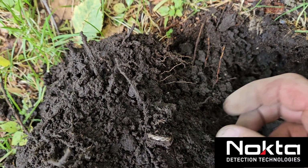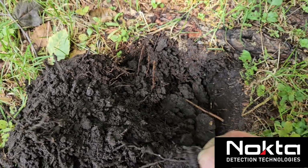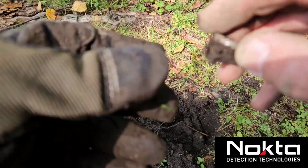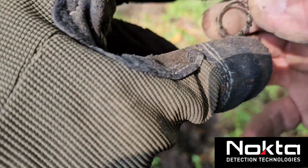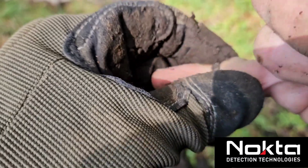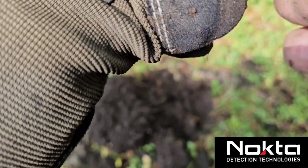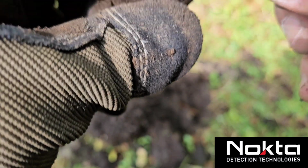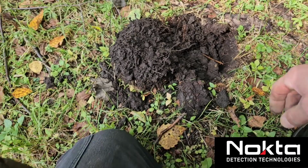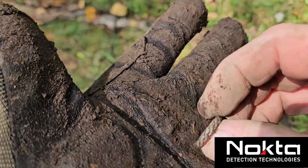And I think we have a silver ring in here. And we got tons of mosquitoes around us too. But that, my friends, sure does look silver. Yep, it says, sorry, it says sterling right there. Whoop. We got a silver ring.